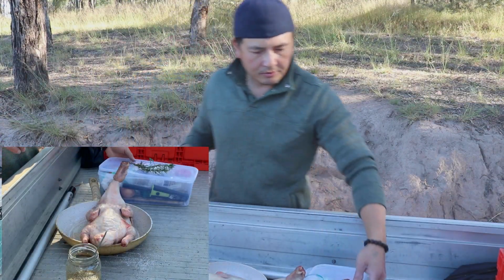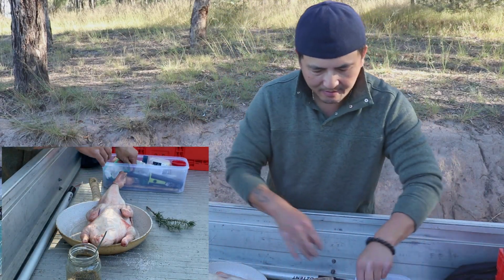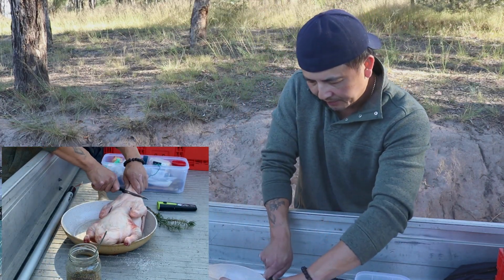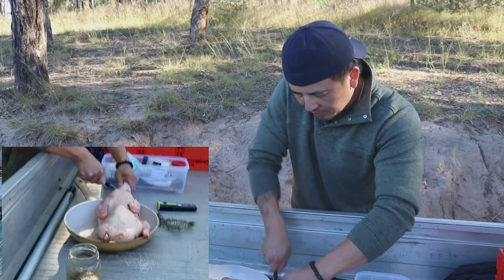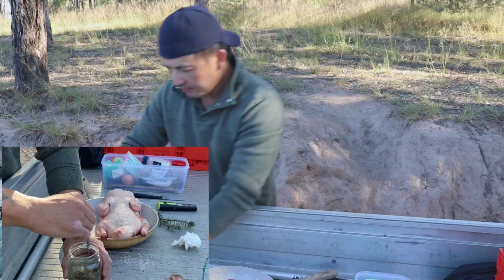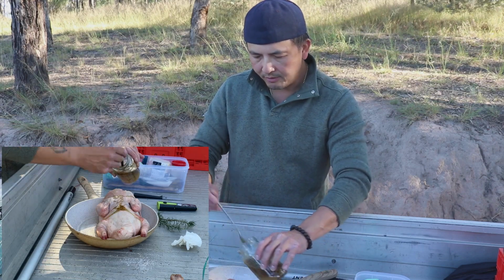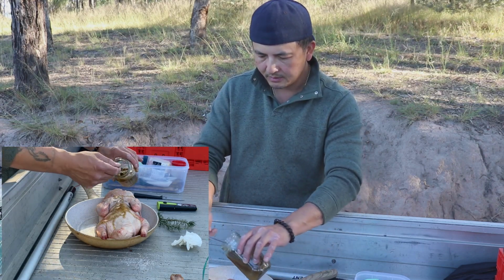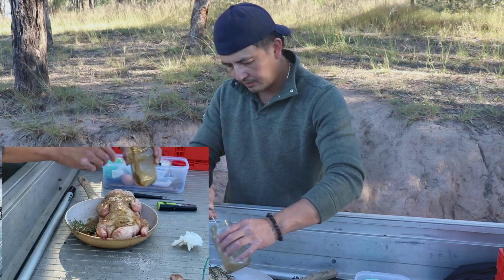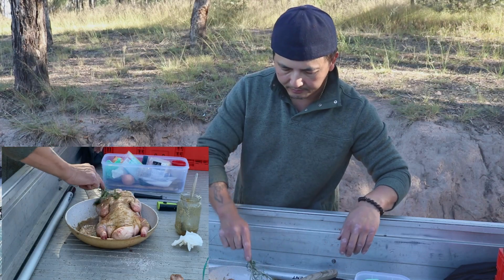Okay, so the duck's been drying out and it's nice and firm now. What I'm going to do is discard the neck because we don't need it. Just want a nice short piece, easy to spit roast. Yep, so that will go in the bin later. Alright, so with the basting marinade, I'll just drizzle a little bit over it, all over. Make sure it coats it all nice and evenly.